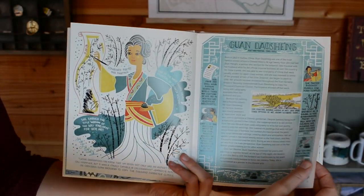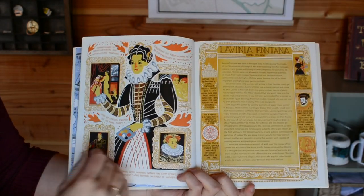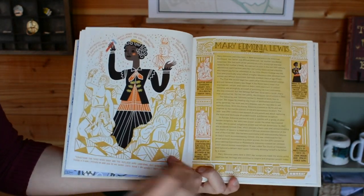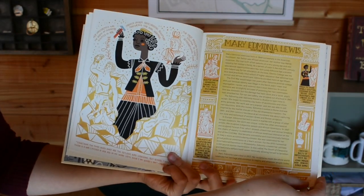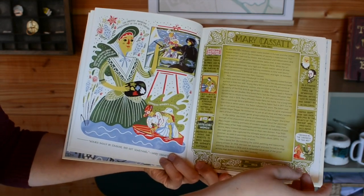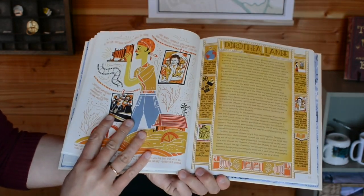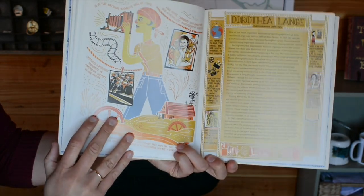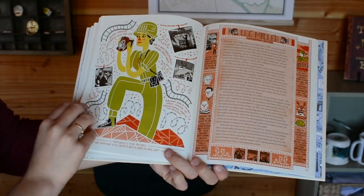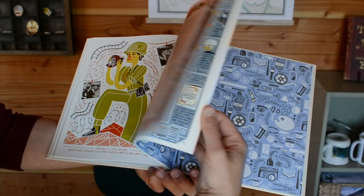And then this one is called Women in Art, which I was very excited about because I had Rachel Ignatowski's other book, which is Women in Science, and she's also done a Women in Sport one. So I'm putting these all sort of under the same umbrella. But this one is Women in Art, and of course, being an artist, I love this so much. And there are lots of familiar names in here, but also some names that I wasn't aware of. So that was very exciting to be able to look through and find out some more about artists.